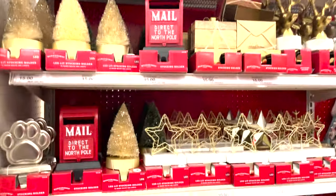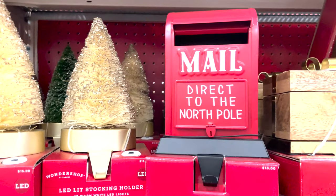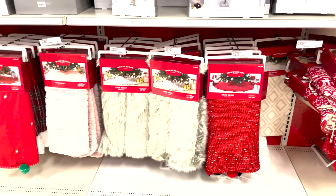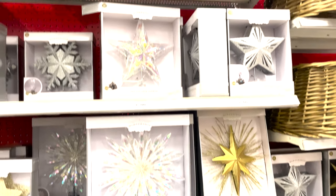So they have the stocking holders. These are really pretty and cute. Look at this little mailbox. Look, we got Joey little. That one's really pretty. That one's 20. So here are some of the tree skirts they have this year. The socks are, look at these pretty stars at the top.